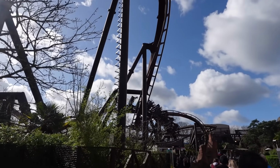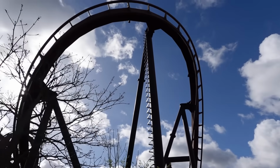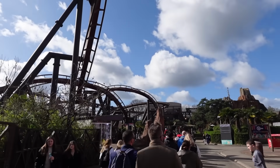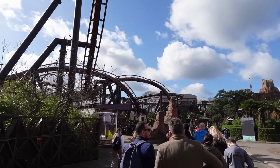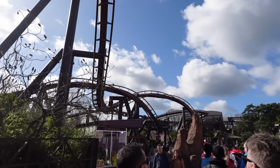Inferno is just open, so yeah, we're queuing up for this for our first ride of the day. Shame about the wind this morning, but hopefully it drops off a little bit this afternoon for the Swarm and Stealth. I'm not too sure if Saw's open this morning or not. We'll head over here onto Nemesis Inferno and start off with this.